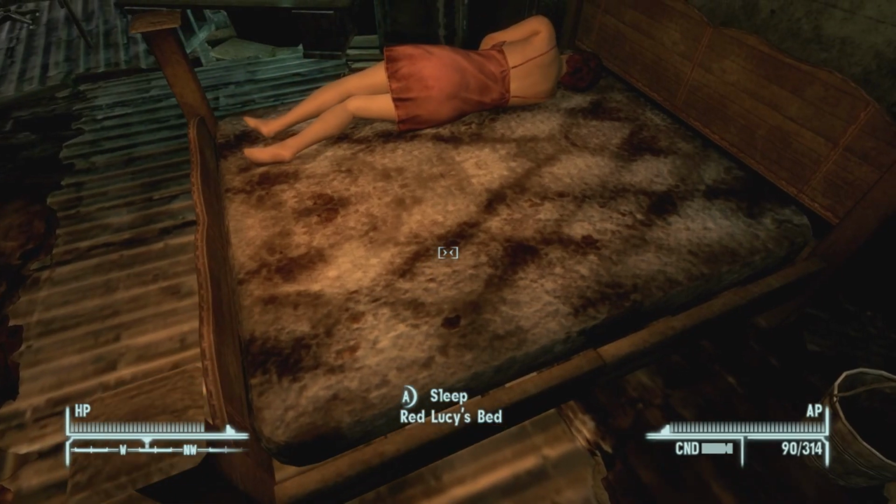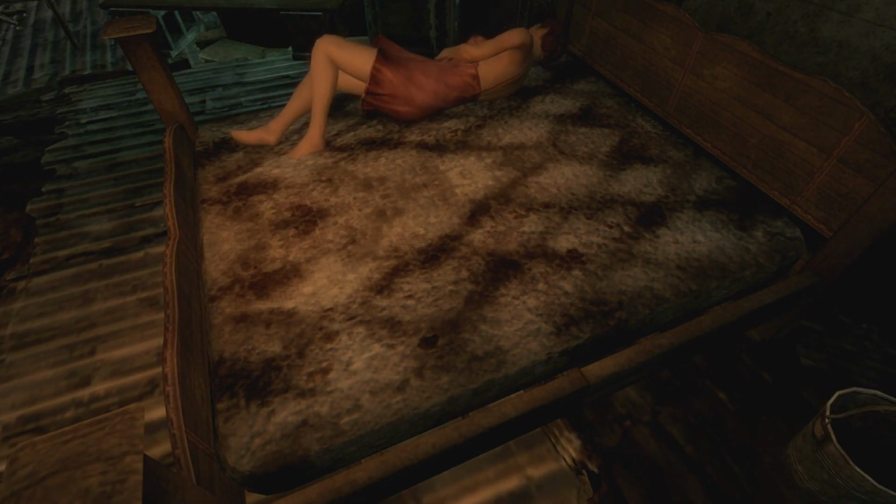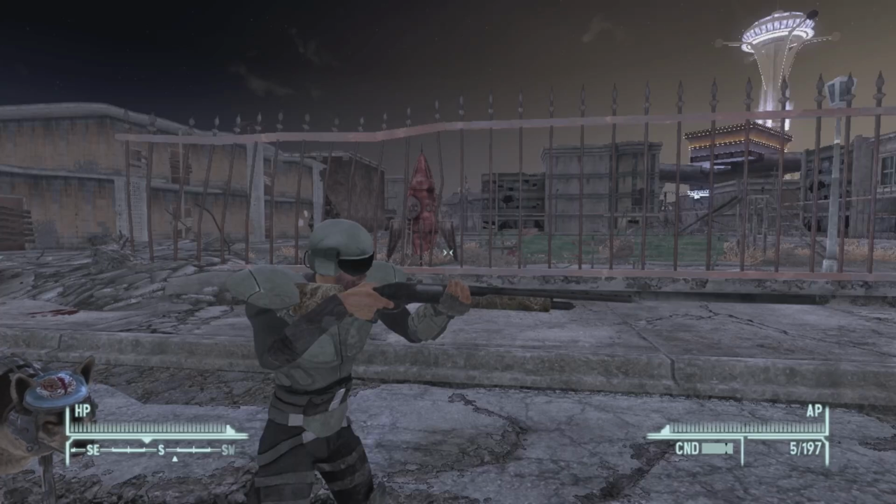And of course, you'll fade to black. Alright, I know I said hunting rifle at the beginning of the video, but I meant a shotgun, or hunting shotgun I should say.